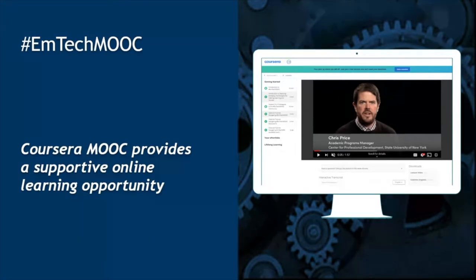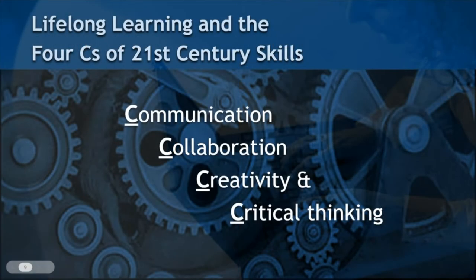So the EmTech MOOC is a Coursera MOOC and provides online supportive learning opportunities for students where we're building out different learning resources. Throughout the MOOC, it's broken up into four different modules. The four different modules, as you go through, help to scaffold your learning about emerging technologies and how to use it in your discipline, whether it's for teaching or learning or just for creative purposes. So what are these modules built on? They're built on lifelong learning and the four C's of the 21st century skills. So we have four different modules: lifelong learning, communication and collaboration, creativity, and critical thinking.